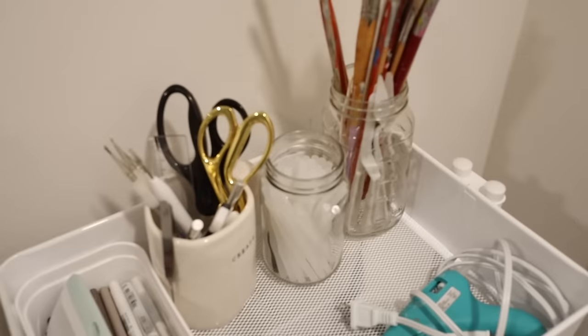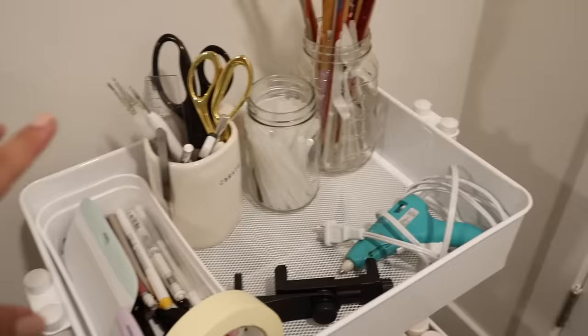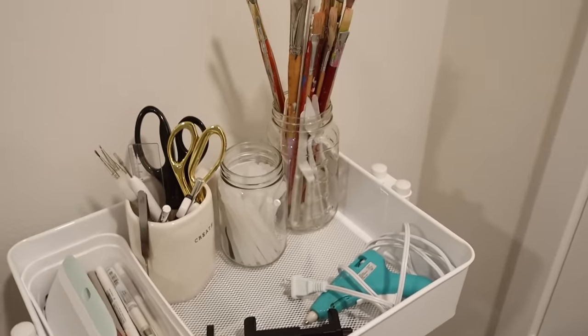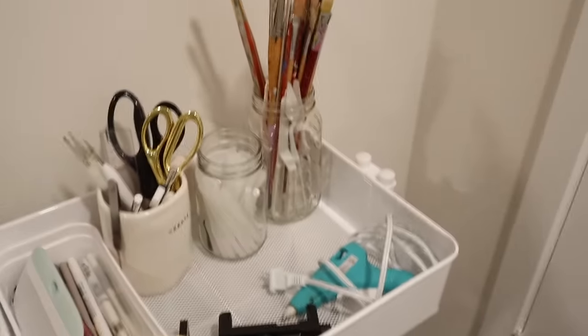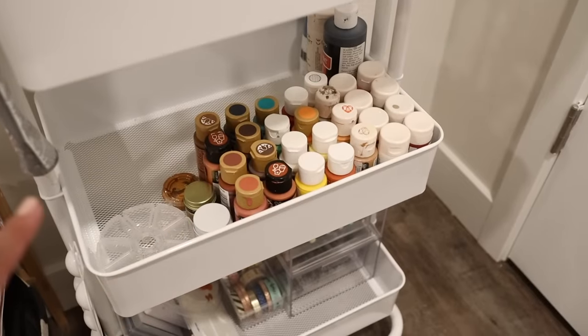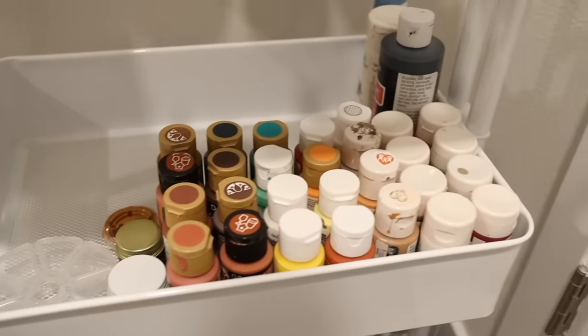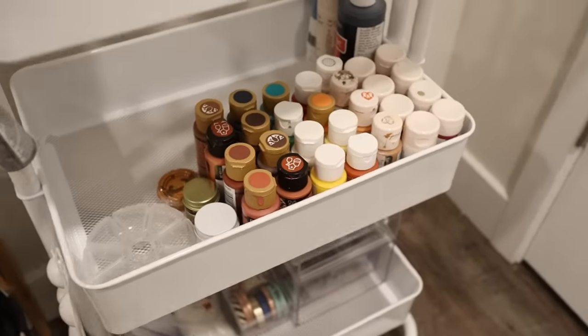But I basically just have all of the most used items on top. So my pens and pencils, scissors, craft knives, glue gun, obviously, paint brushes, that sort of thing. And then I put my most used paints over here, and this obviously is filled with a lot of neutral colors because that's what I do a lot of on this channel.